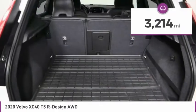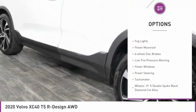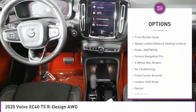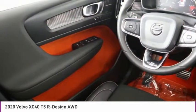This vehicle has less than 4,000 miles. Here are some of this vehicle's great options: electronic stability control, power liftgate, brake assist, fog lights, power moonroof, four-wheel disc brakes, low tire pressure warning, power windows, power steering, tachometer. Drive away with a great deal on this vehicle.